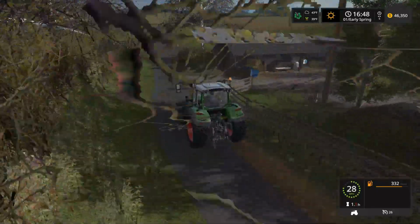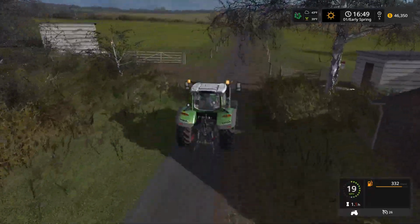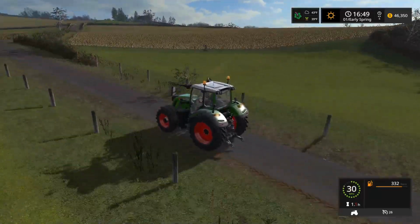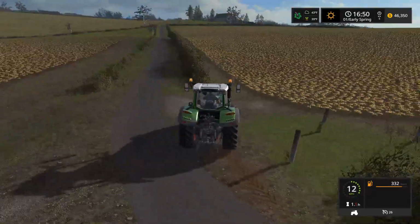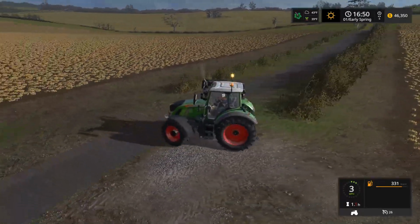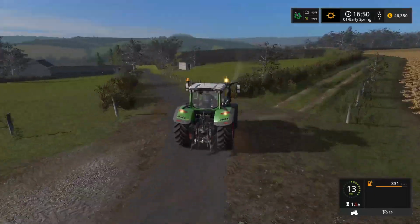I'm not going to go really that far. You can also show the edge right there as well. But I'm just going to show you field number 13, which is this one right here. That would be ours. And these right here are the most massive fields that we can own. So what I'll probably do is buy that one also one day.